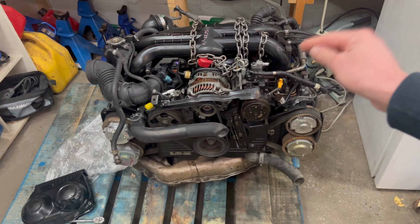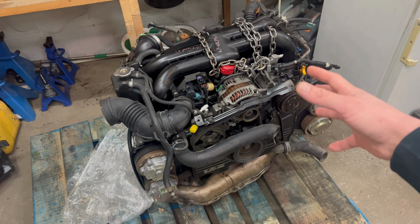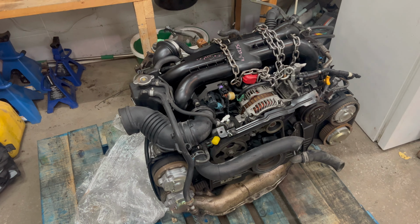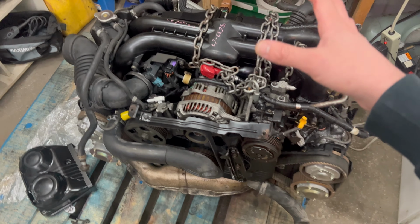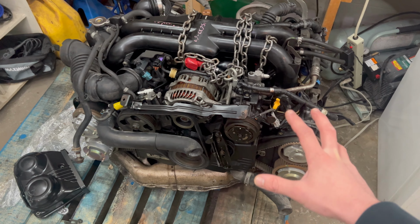And if you don't know, EJ20Xs and EJ20Ys are actually pretty cheap compared to other super engines, mainly because they don't have all the problems. So these engines are pretty plentiful and there's lots of them, so they're not that expensive. It's turbo, it's got dual AVCS, makes about 260 horsepower.